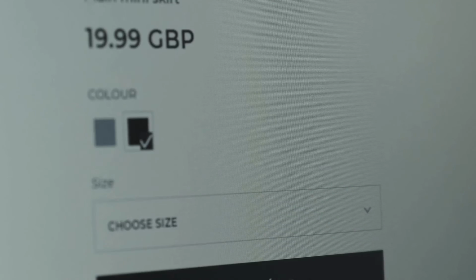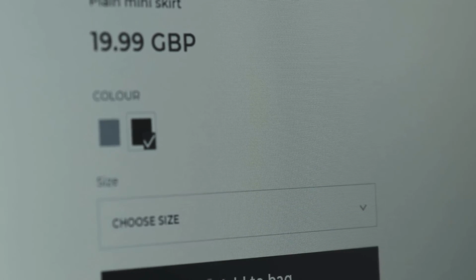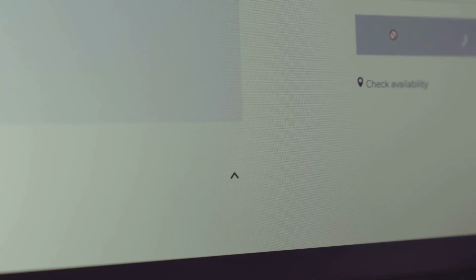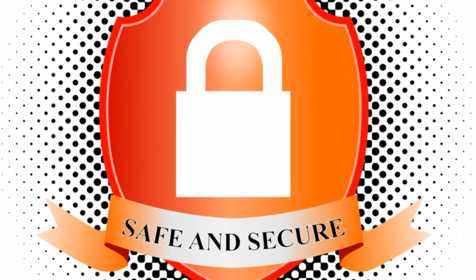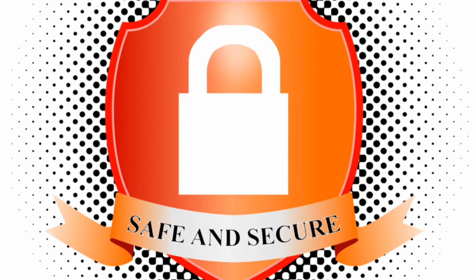Read product descriptions carefully. Pay attention to details like size, color, material, and shipping time. If anything is unclear, contact the seller for clarification. Utilize buyer protection. AliExpress offers buyer protection policies that safeguard your purchases. Familiarize yourself with these policies for added peace of mind.